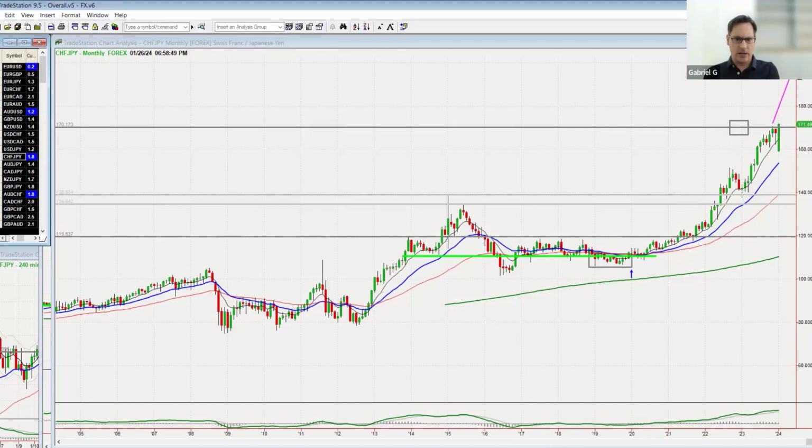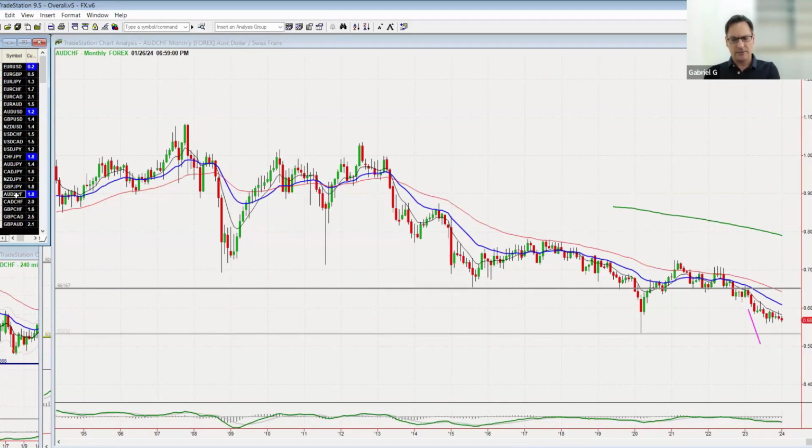another push higher. Now let's have a look at another Swissy, Australian Swiss. Australian is relatively weak and it's basically shooting for this stop run level. Again, March 2020, corona pandemic, it's shooting for the level. And whenever such a level gets broken, we see an acceleration, a vertical move down. And this is what we're basically expecting here over the next 6 to 12 months.